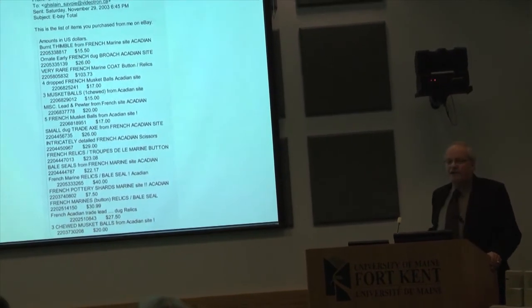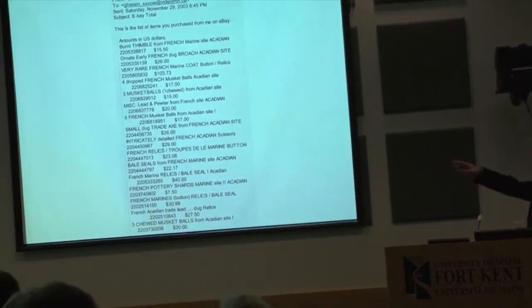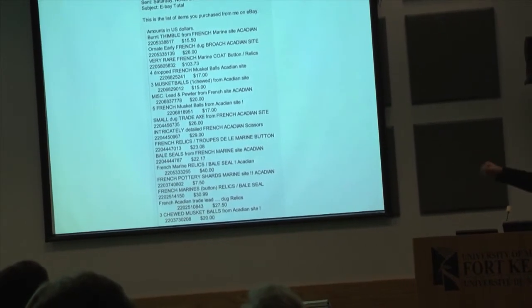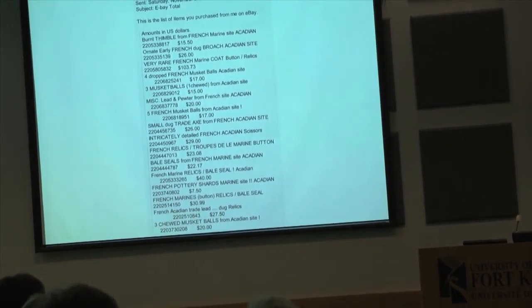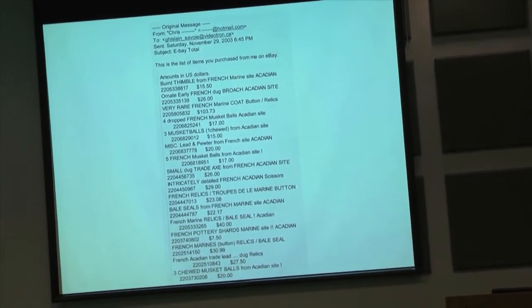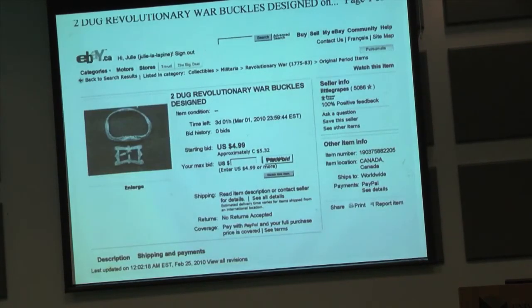Different items sold on eBay, but just to give you examples, they all showed as French from Acadian sites, all sold in American dollars, some very expensive. So that bill alone is around $600 American and about $900 Canadian. But that's not all.